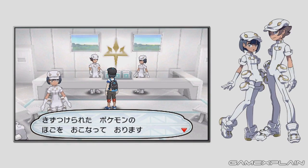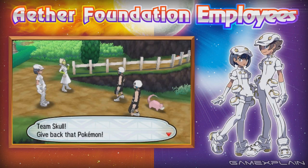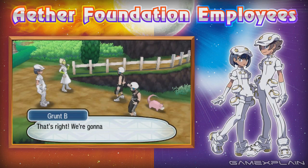The employees themselves simply state how the Foundation protects hurt Pokémon. We see an example of this in the trailer when Faba and one of the employees confront two Team Skall Grunts in order to save a Slowpoke. We think this takes place near the graveyard on Akala Island since we can see the edge of a headstone in the background. The Skall Grunts talk about how they want to sell the Slowpoke in order to get rich.